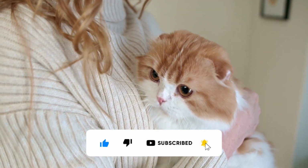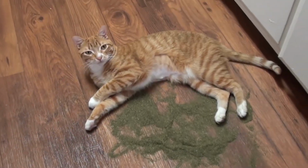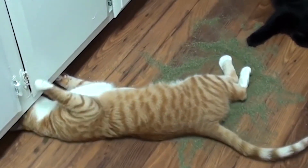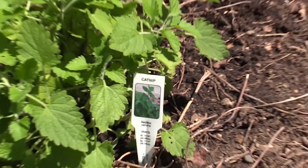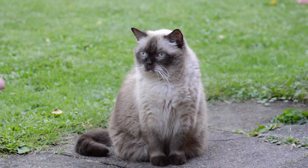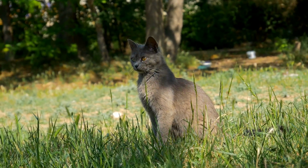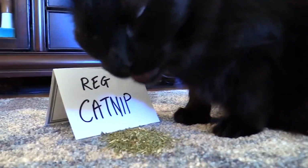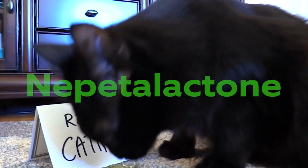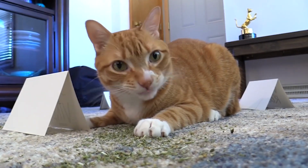For the people like me, let me first introduce you to catnip. So, basically, catnip is a perennial herb of the mint family and is formally known as Nepeta cataria. The plant is native to Europe, Asia, and Africa, but now can be found elsewhere. A chemical compound in this plant, nepetalactone, causes weed-like euphoria in cats.